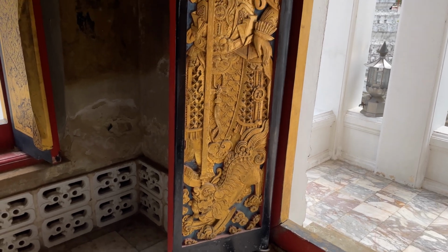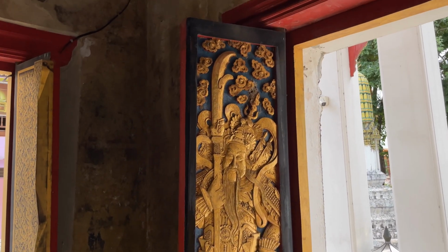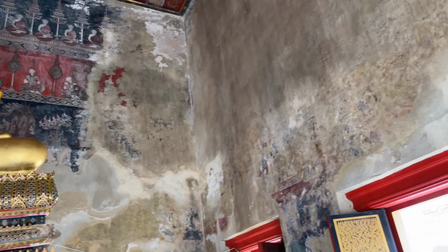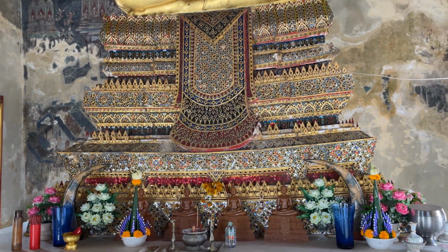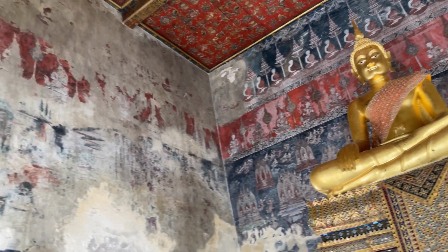On the doors, they have a Chinese figure carved in here. This is Zhao Kang. Now, I guess this building here was built after that old ubosot. This was built during the reign of King Rama IV. So this would have been late 1880s, 1890s or so, while that other building was built in 1807.